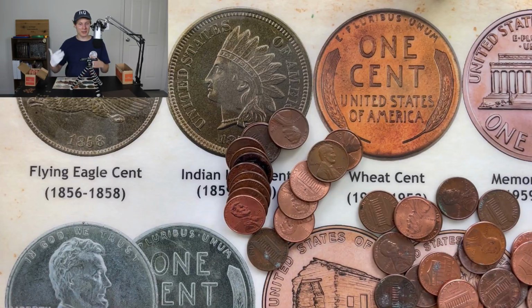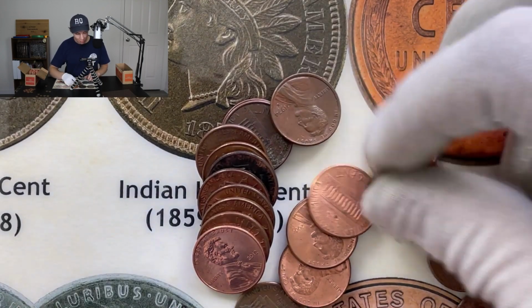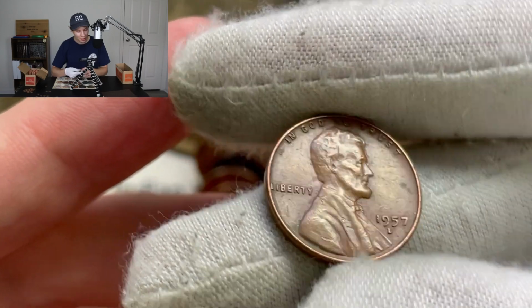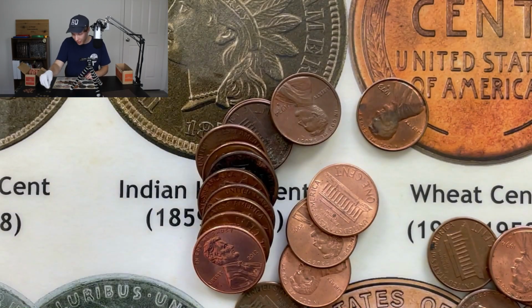All right, guys, things have been really slowing down here. I think we finally just got another wheat penny, even though it is looking like it's going to be a pretty common one. But we'll take a look anyway. 1957 Denver is the year. And flip it over to the reverse. Very nice looking reverse. I do like that.